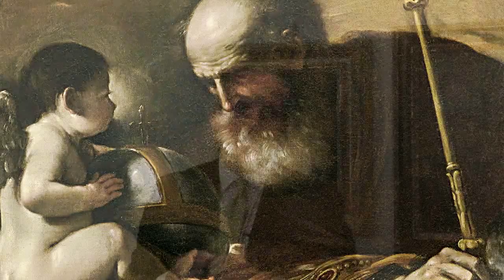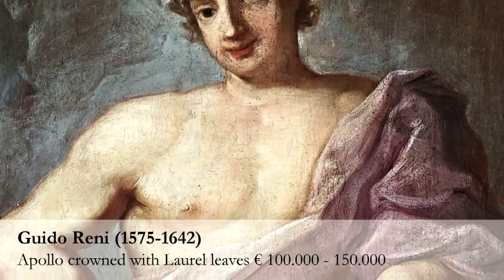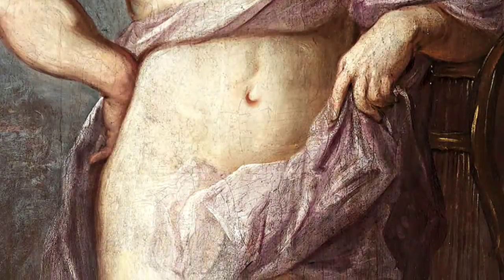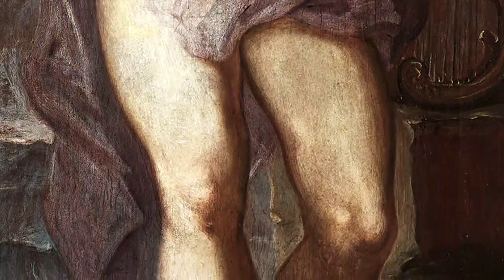Another important Bolognese painting that we have is a new discovery by Guido Reni that has been accepted by the distinguished Reni scholar Raffaella Morselli, and she dates it right to the end of Reni's career, the 1640s, between 1640 and his death in 1642. The picture does not appear on any inventory. The painting must have been given away by Guido Reni to a patron just before his death, as it's not in the inventories.